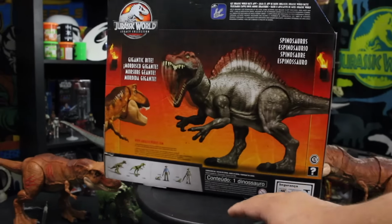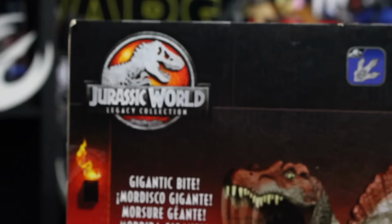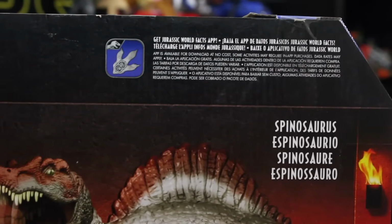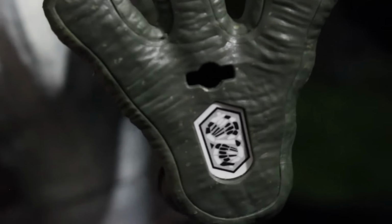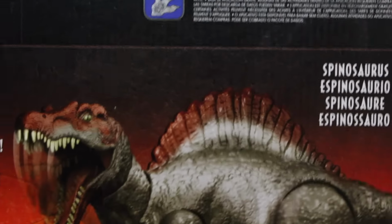Let's take a look at the back of the box real quick. We've got a Jurassic World Legacy Collection logo on the top left. There is the Jurassic Facts app logo. So if you scan the little emblem on the bottom of their foot, you can unlock a digital version of the Spinosaurus. Now, unfortunately, the camera on my phone doesn't work anymore. It's broken. It's all autofocus and messy. So I can't scan these anymore, but I can definitely show you guys what the foot looks like so you can scan it in your own app.